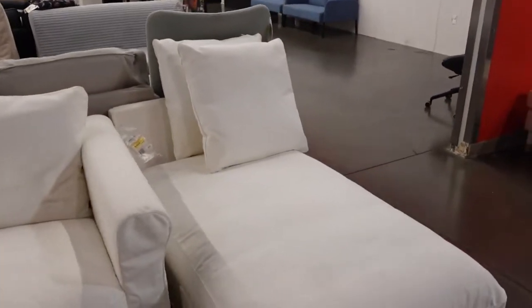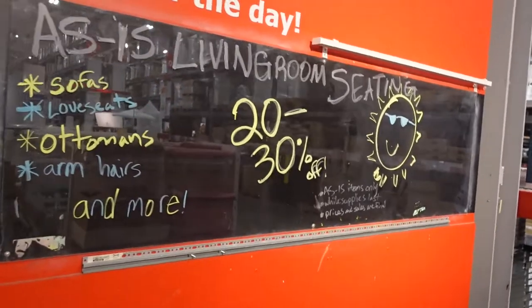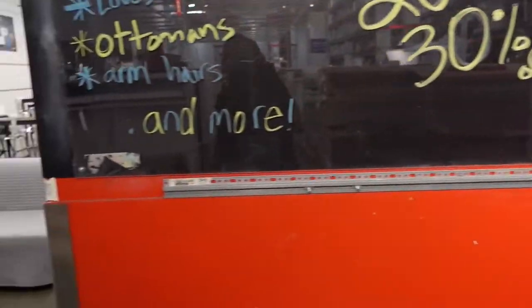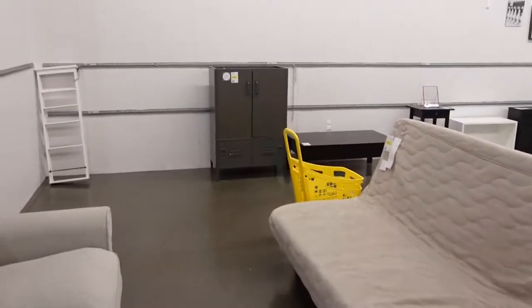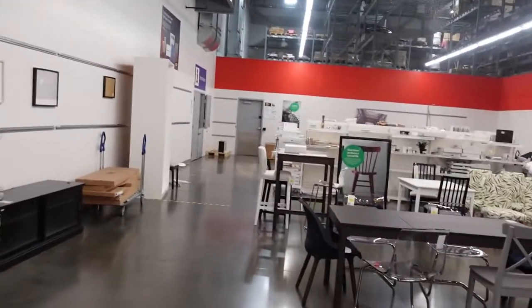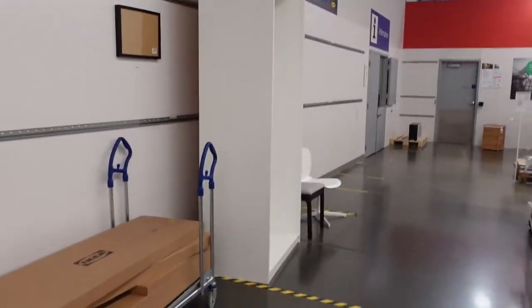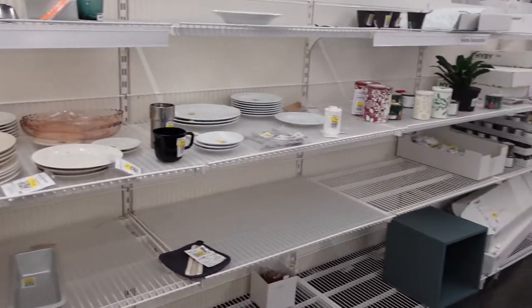This is cute, but the color is screaming. Y'all see that? If y'all wanted to come to the Bolingbrook location and get y'all a living room, some living room seating, they say it's as is. Don't talk shit to them about no scrapes or scratches, because it's as is. I don't like it, the seating already is too low. And I ain't gonna put myself down there, because the way my knees are made up, they don't work like that, you know?